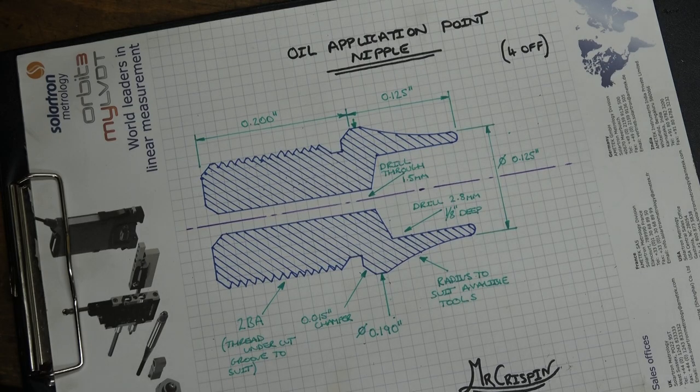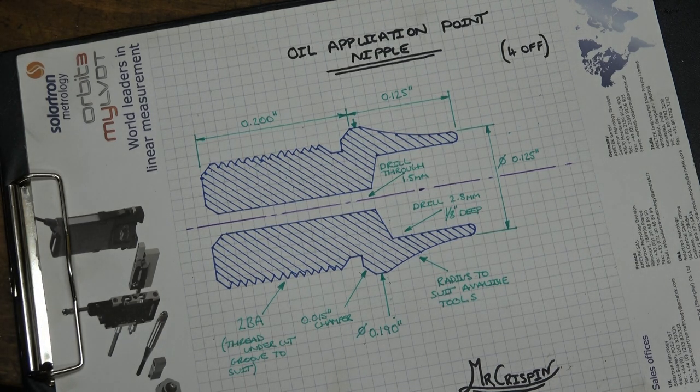The oil application point nipple I've sketched up looks like this. Quite straightforward. It is a bit on the small side, but I will now turn to the lathe and make four of them.